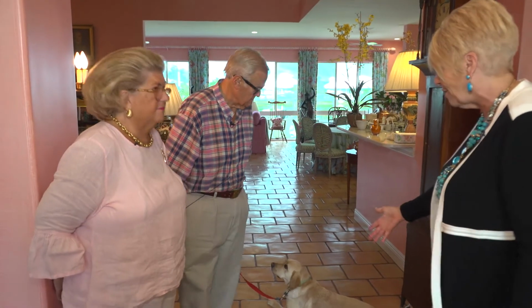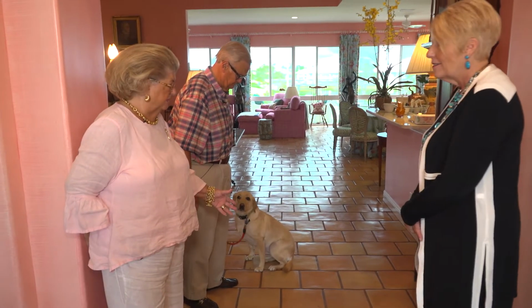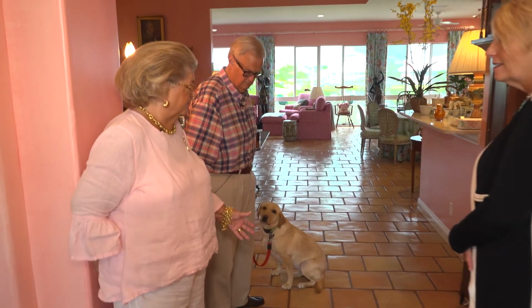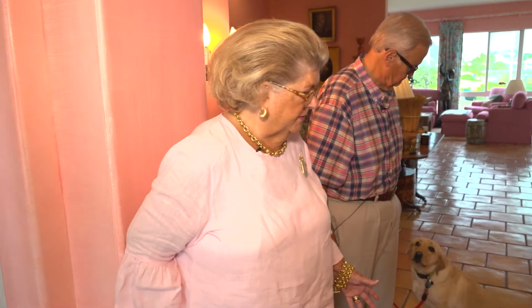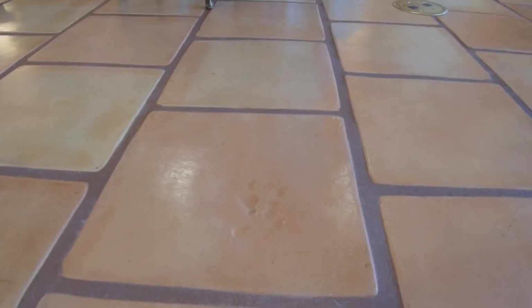What we're going to do is I'm going to have you explain what you've done here, because I could just spend days in here looking at all the unique things you have. So let's start with, we're going to walk this way right into here. Let's start with the floors. Well, my sister-in-law was in the tile business for many years, and our first house had these Mexican tile floors. And Michael and I looked at each other when we were in your office and said, let's do it again. So we did.